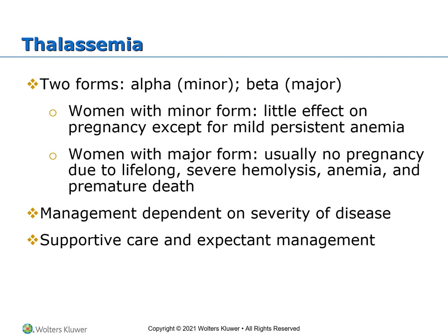The beta type is the most common hereditary form. Most women will be sterile with beta thalassemia. Pregnancy will not worsen the disease nor be compromised by it, if she can even get pregnant. It does not respond to iron therapy, and there is no specific treatment. Usually she will just have mild anemia, a low hemoglobin, and a microcytic hypochromic anemia results.